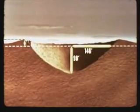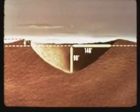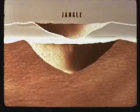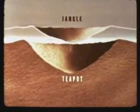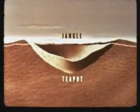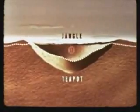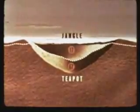These results indicate that the charge depth does not appreciably increase crater radius, although the volume of material displaced is greater. An analysis of the data from the Jangle and the Teapot underground shots of identical yield leads to the conclusion that there is no significant change in cratering TNT efficiency over the range of charge depths from 17 to 67 feet for a yield of 1.2 kilotons.